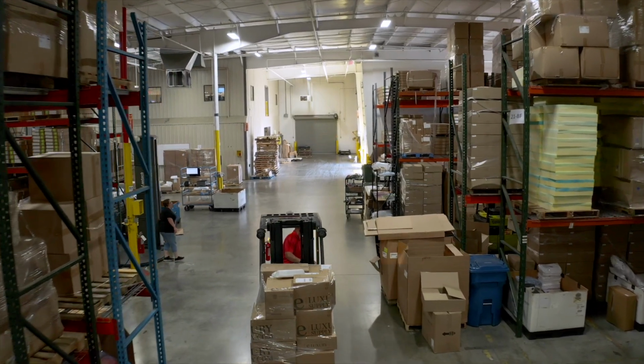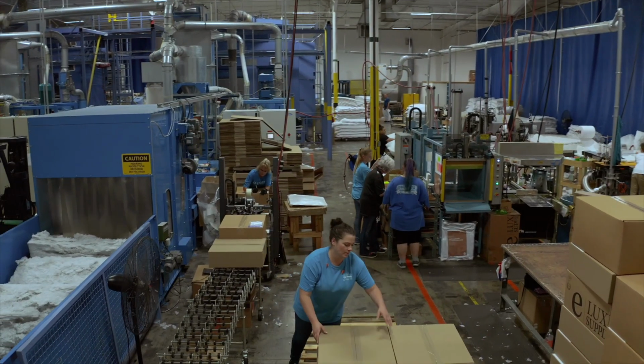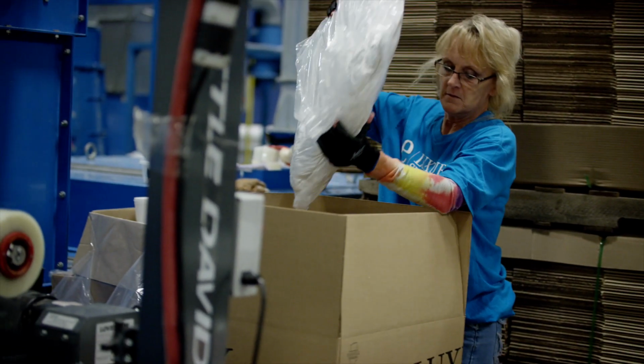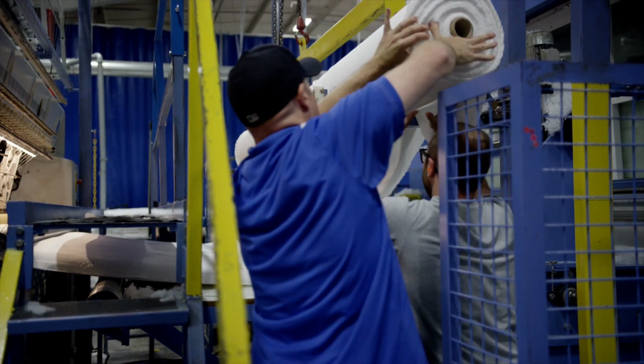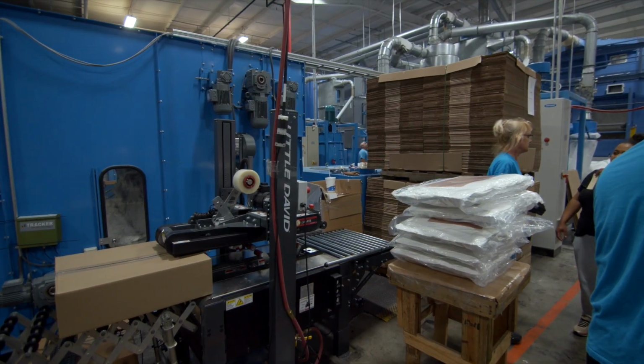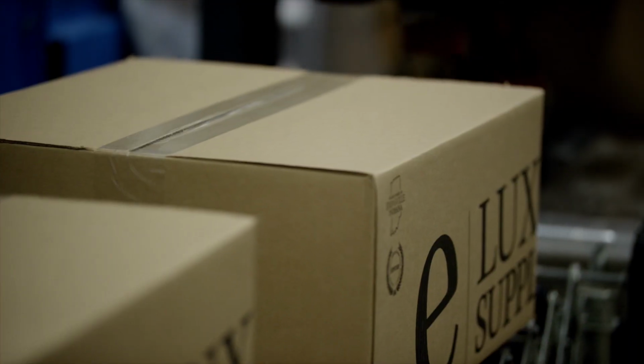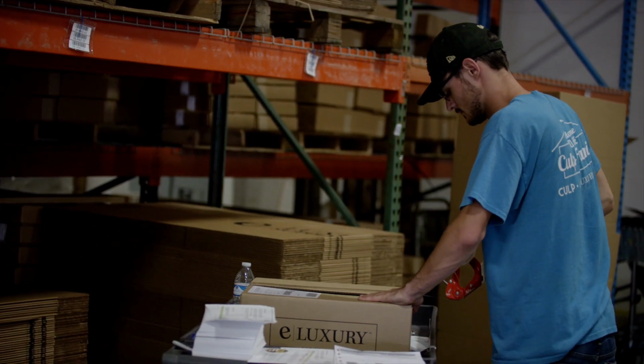The manufacturing process for our mattress pad reflects the true ethos of eLuxury. The employees at eLuxury embody the spirit of hard work, forward-thinking, entrepreneurship, and painstaking attention to detail that define the birth of the company and purposely willed the success since the company's founding.